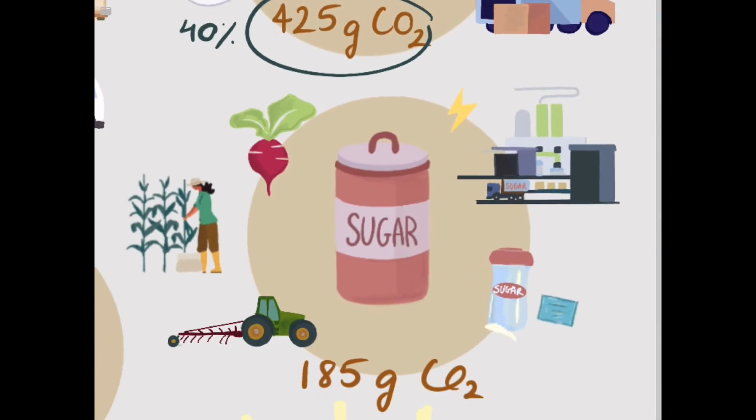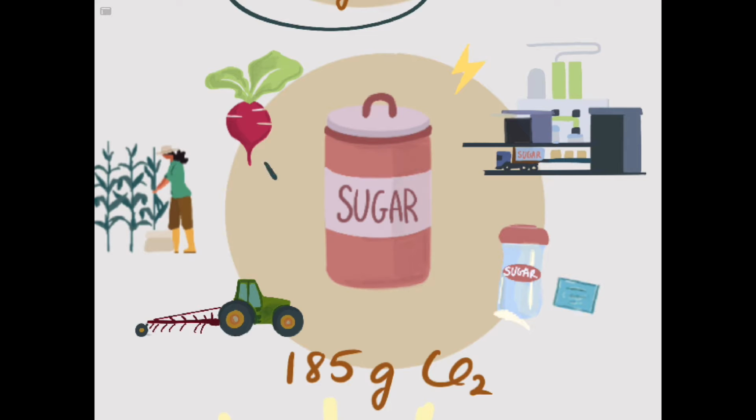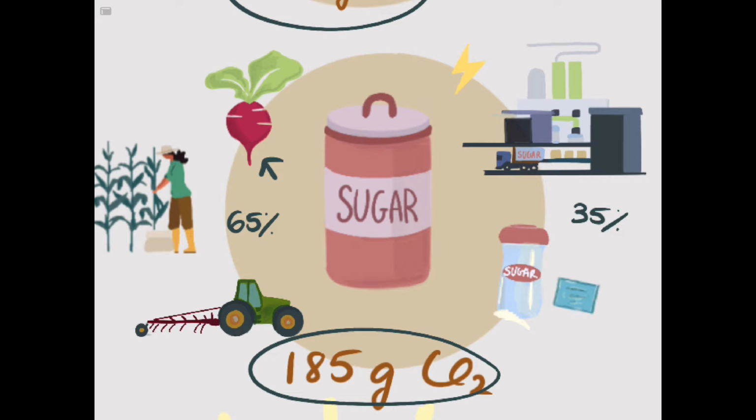equivalent. Sugar is extracted from sugar beets, and then it is refined in sugar mills and further processed to produce different types of sugar before it is packaged and ready to be transported. The extraction process is the main source of carbon emissions, representing 65%, and the remaining 35% is made up of on-farm emissions and transportation. However, it is important to mention that sugar mills also require huge amounts of electricity for refining sugar. So the carbon emissions of sugar needed for this recipe is 185 grams of carbon dioxide equivalent.